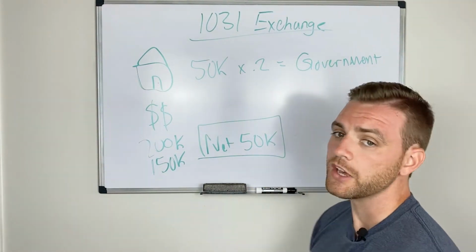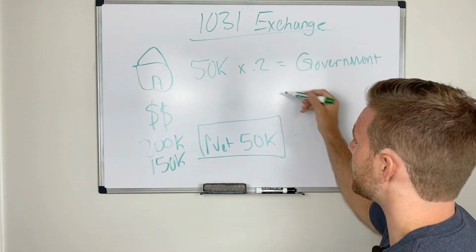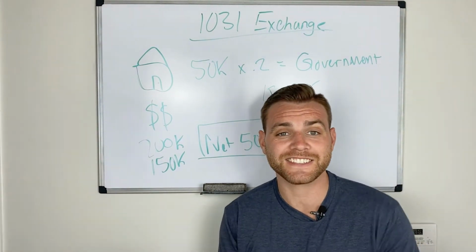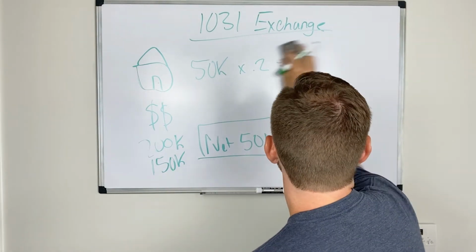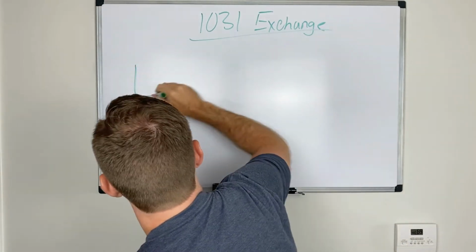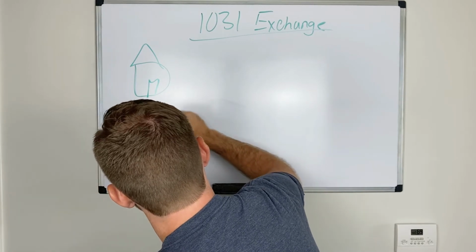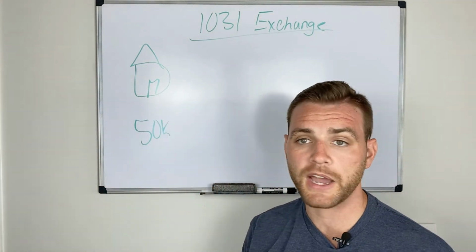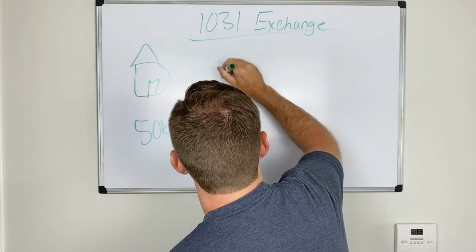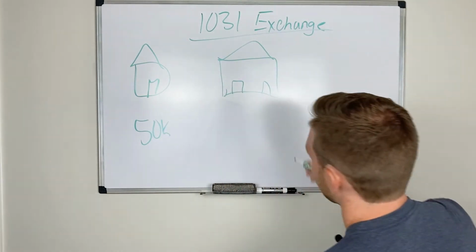Now, the cool thing in real estate is you can use a 1031 exchange and not pay Uncle Sam your 15 to 20K in taxes. So how do you actually save that kind of money? Let's talk about the 1031 exchange and how it works. The same property that you make 50K net on, and you plan on buying another real estate. Let's say we want to go something a little bit bigger. We're going to have this property, a duplex now.